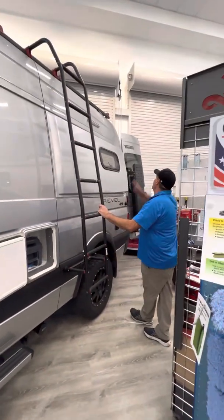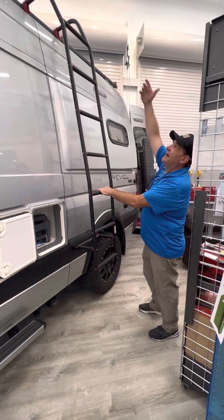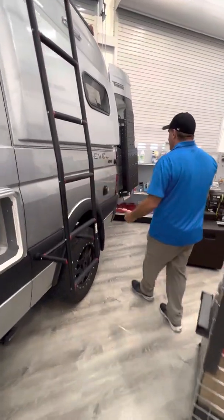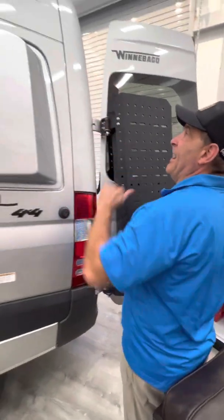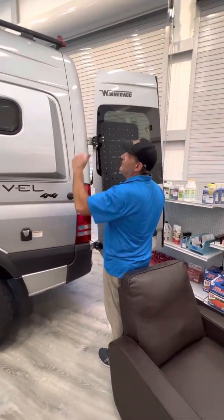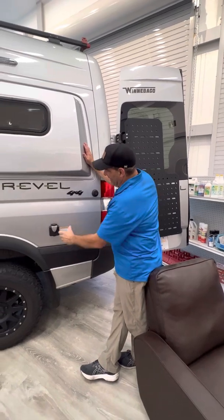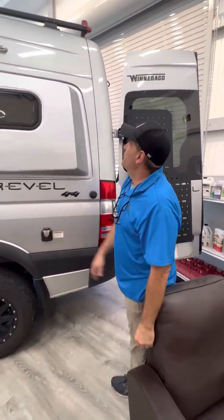This ladder stores on the back. It's weight rated at 250 pounds. It allows you access to the roof rack, which you can add additional storage up there, a 300-pound roof rack. 30 amp service. If this had an AC, you can always put one in aftermarket and we can do it for you if you like. The customer that bought this rig originally actually got 2 Fantastic Fans rather than an AC. But the only way you'll be able to run that AC is if you're on shore power.